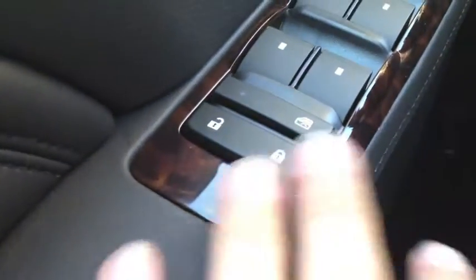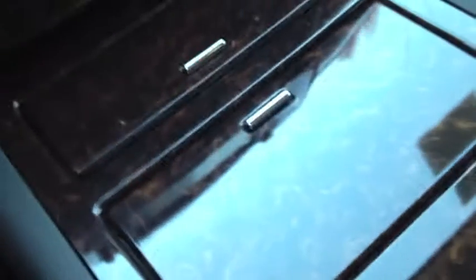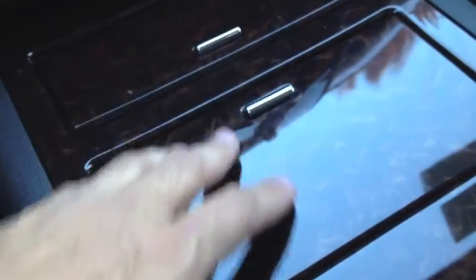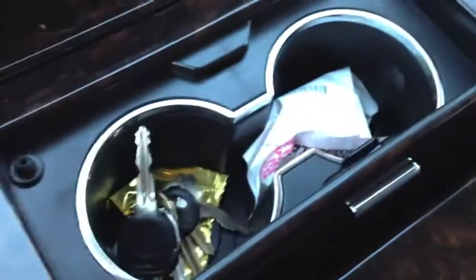I don't know if you can see all this. It's really tricked out, and it's all accented with the wood grain. That's the standard of the Denali. One of the things that's kind of cool is, they say a lot of people buy cars based on the cup holders and stuff, and this is really cool because it's got the cup holders hidden, which is kind of neat. Real cool because I got all my stuff in there.